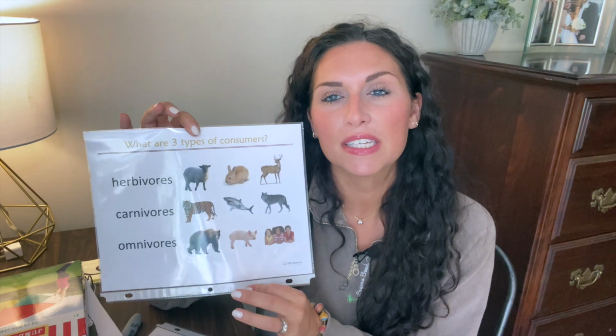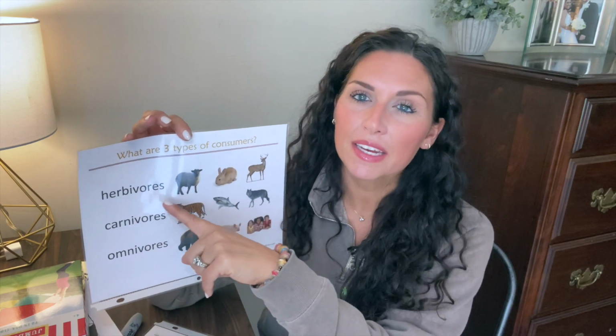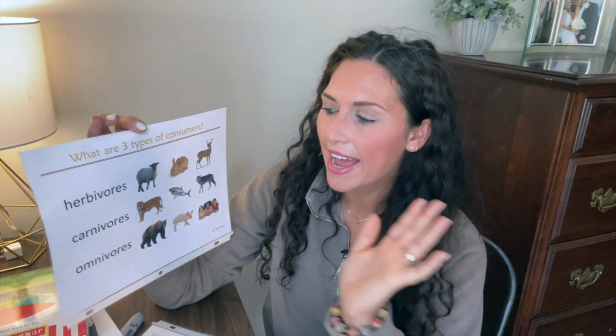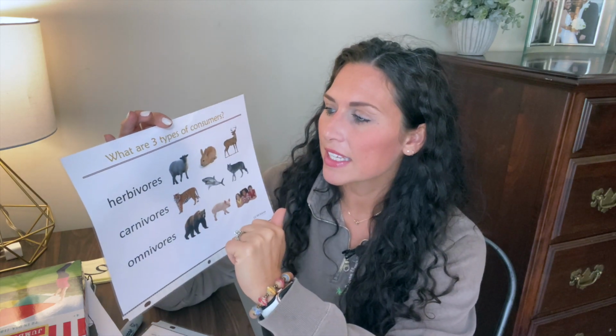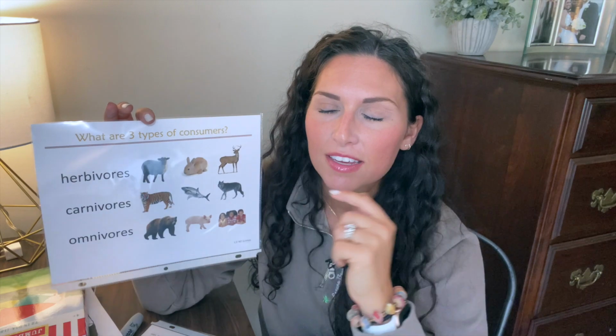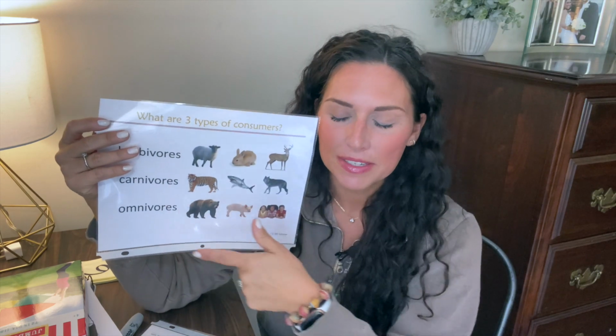Okay, for science this week, we have what are 3 types of consumers. So I have this graphic that I got from CC Connected, and what I'm gonna do is just tell them, a herbivore is a plant eater, carnivores are meat eaters, and omnivores eat everything. And then I'll probably have this covered up with Post-it notes or something, and I'll say, is a lamb or a sheep a carnivore, omnivore, or herbivore? And they all have to shout out what they think, and then I'll do a reveal to show them which one it is. So they can get an idea for classifying them into the right ones.